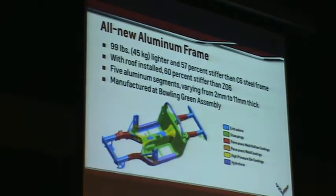Next slide. This gives you the layout of all those different materials. The bottom line is, actually this slide's old. We saved over 100 pounds in the body structure versus today's car, and it's almost 60% stiffer than today's car. That means the car feels more planted when you're on rough road. You don't feel any shake. The car just feels absolutely solid, very precise, very accurate in the way it goes about handling.